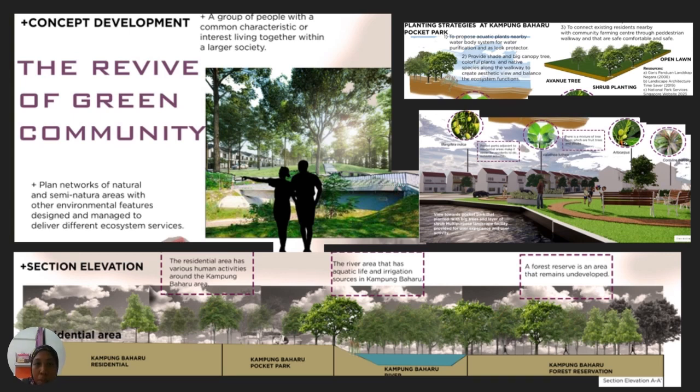And I also have planting strategies at Kampung Baharu. I use street plants along the river, and of course along the pedestrian. So in the master plan, we can see the plants around the river act as a buffer, so we can get safety for the pocket park. People can be more comfortable and safe playing around the pocket park.